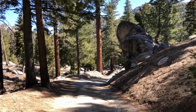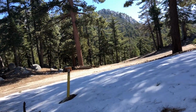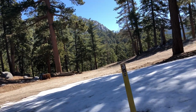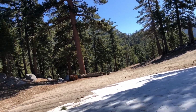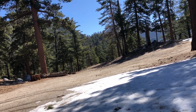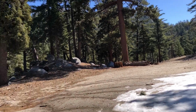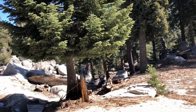Well, here's another one of these yellow post dispersed campsites. Number 3 here, just went by number 2. When they're open, that's a nice place. And this is a road that you could, I don't think I'd bring my rig up, but a travel trailer, 4-wheel drive vehicle, sure. You could definitely get up this road.